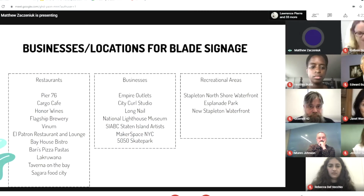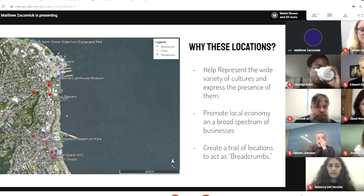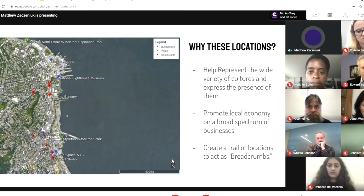Here are some businesses and locations that we thought would be good for blade signage and other forms of signage. The reason that we picked these was we chose these locations for many reasons as a planned tactic to help improve the local economy. We chose these locations to help represent the wide variety of cultures present in Staten Island and help express the presence of them throughout the different businesses. We also chose these locations to help support Staten Island's local economy on a broad spectrum and to create a trail of locations to act as breadcrumbs. This was actually the idea that sparked the initial plan of the project and how we would tackle it.